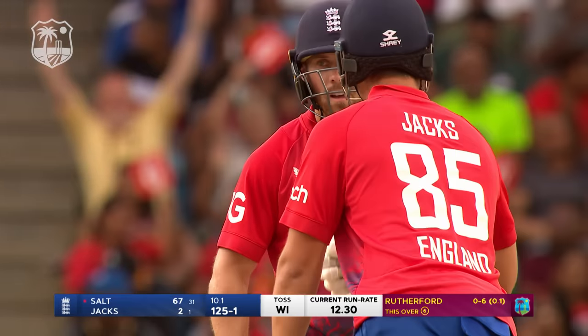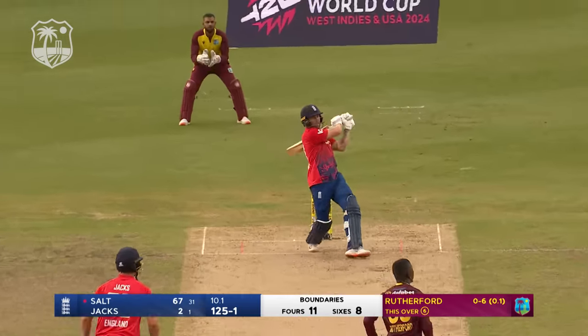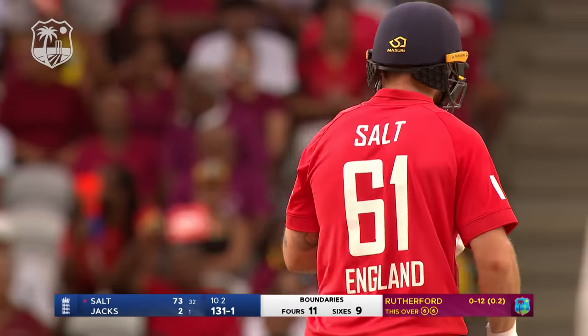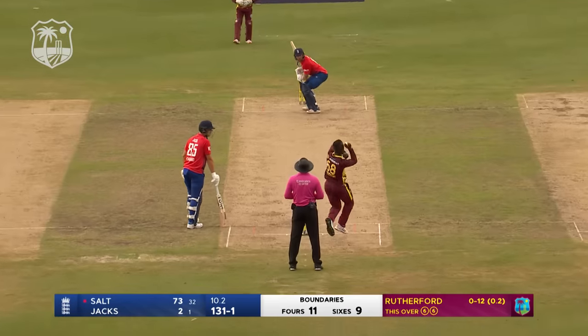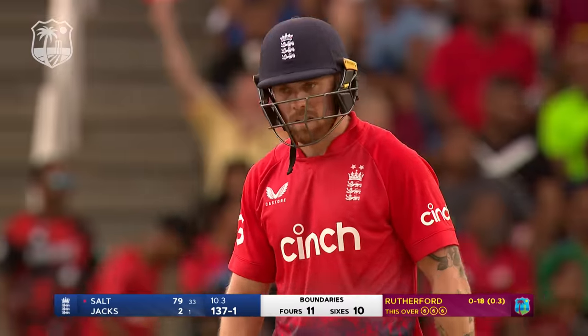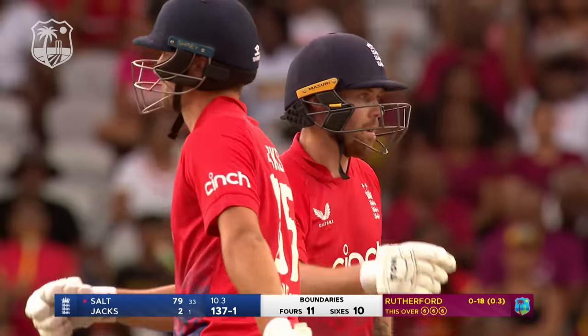Salt continues the attack. Short again, dispatched again. This time disdainfully. Way in front of square, round the wicket, changes the angle, but it doesn't change the result. Make that a hat-trick of sixes. This one even further. What an assault this is.